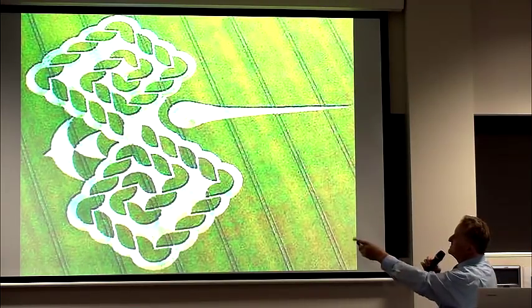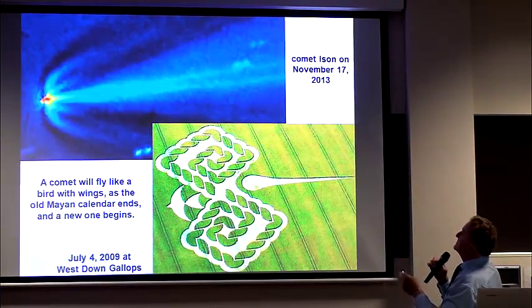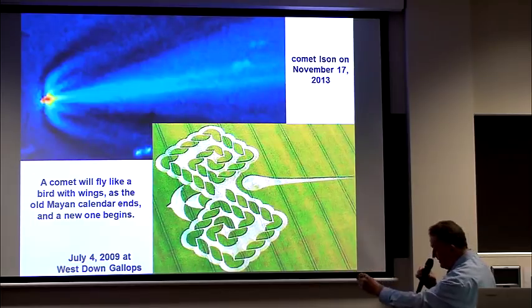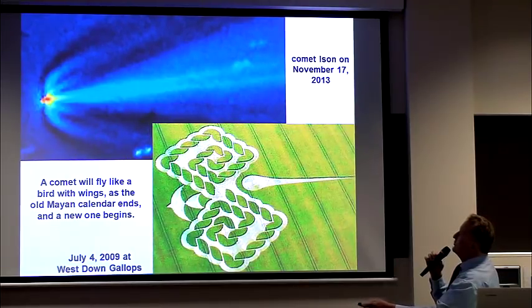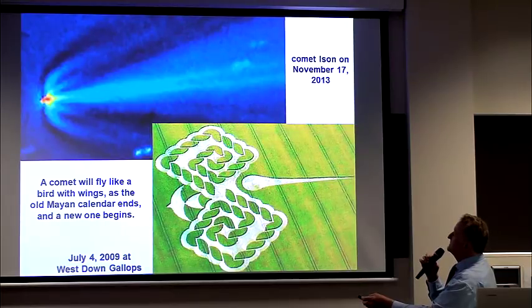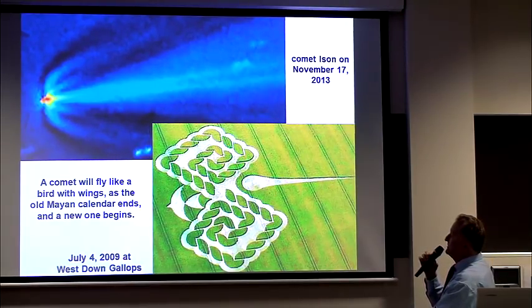In the Mayan calendars, there's a bird. And I think the interpretation of this, and here's the comet flying in 2013. This was in 2009 again. So we're talking about time travel. So I think it means a comet will fly like a bird with wings as the old Mayan calendar ends and a new one begins. There's the bird with wings, there's the comet. And that's not that remarkable. And here's the real comet in 2013. This was 4 years before it happened.